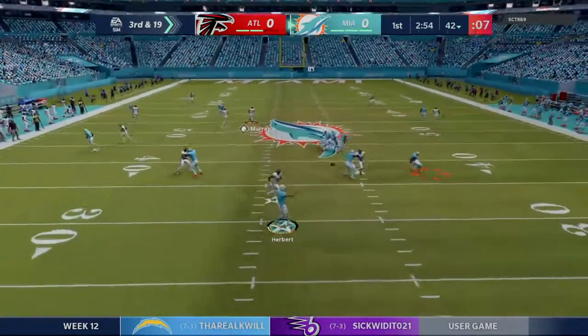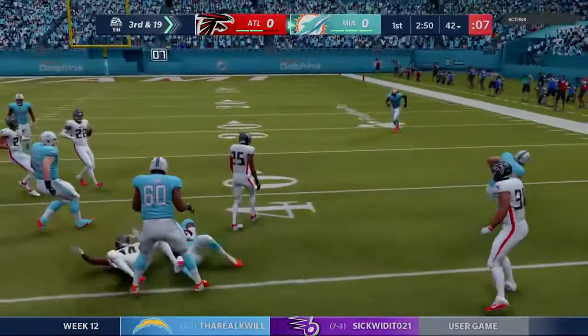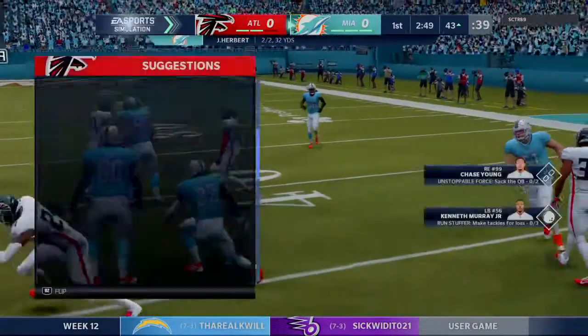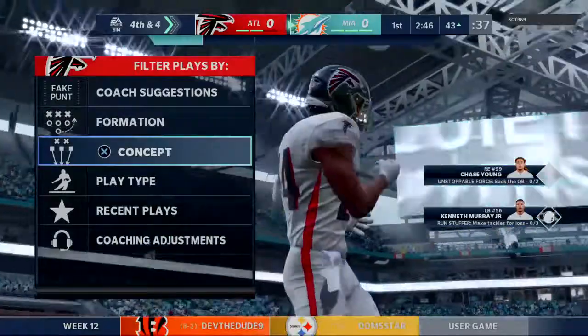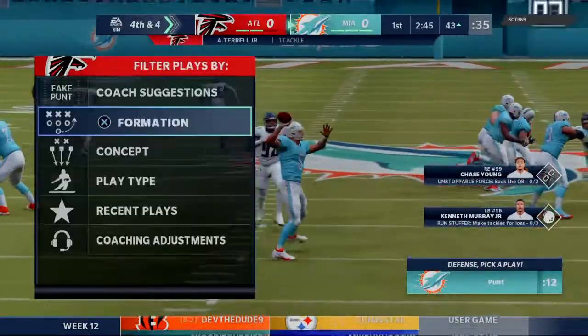Now it's Herbert. They'll call the screen to Blanche. And he'll get it down here to the 43. And it's a 15-yard pickup, but it'll lead to a 4th down. Instead of throwing it downfield, Charles, they just tried to dump it underneath there.